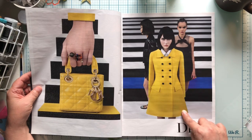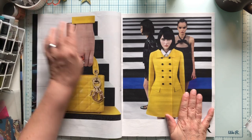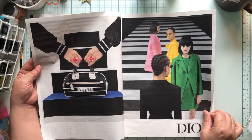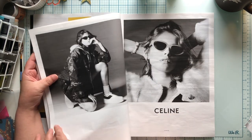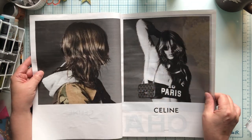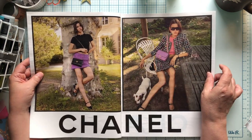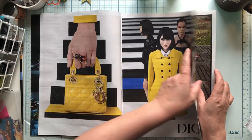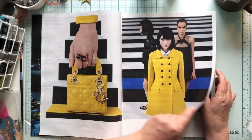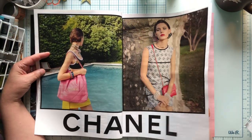Ooh, that's a great sweater. That is a great sweater. This is the magazine where every picture I go, oh, this is amazing. This is amazing. This is amazing. That's fun. Okay. Those are great arms. Not quite big enough for there, but still very good arms.